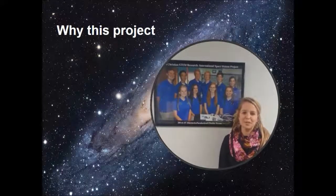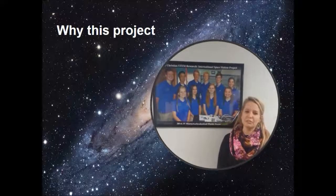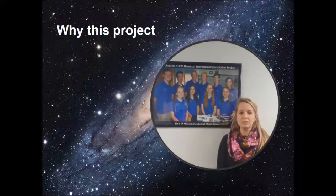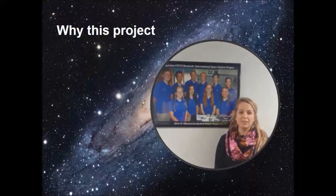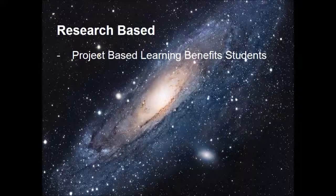This Classroom to Space project at Carmel Christian School allows us to offer a unique capstone science course for our students who, though they have plenty of opportunity to learn many practical science skills in a traditional classroom setting, don't often have the opportunity to apply those skills in such a unique project-based course. We knew that project-based learning had many benefits, but to have an entire course that was based on one project, we wanted to make sure we knew our facts.